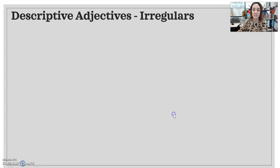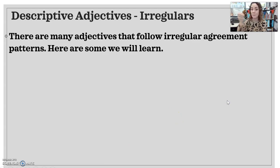What we are going to look at today are some irregular patterns. So there are a lot of adjectives in French, and while it seems random at first, you can point out certain patterns that those adjectives follow to be masculine or feminine, singular or plural. And so we're going to learn five new patterns today.